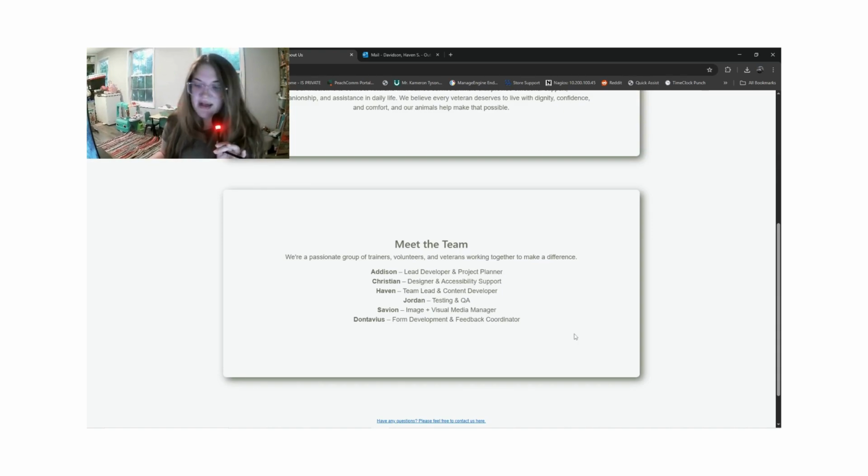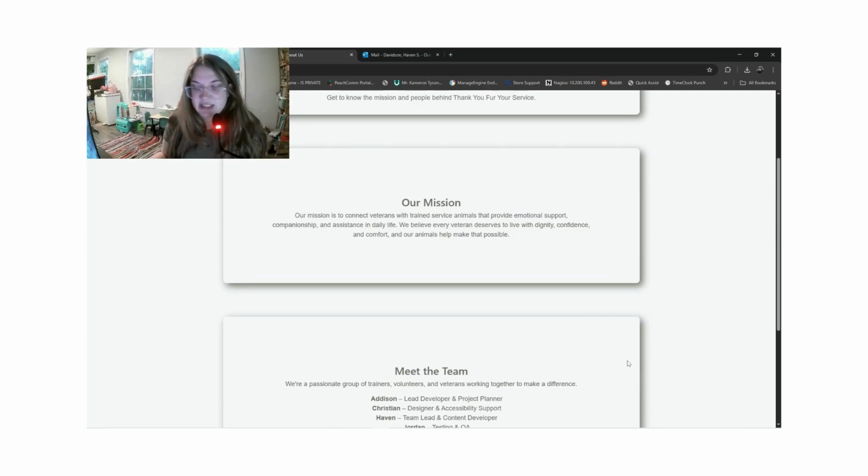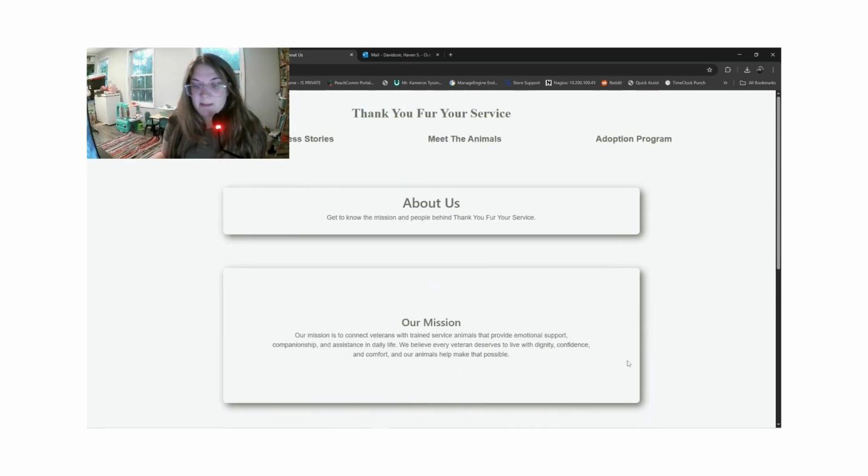images, and all that. I keep the layout neat and user-friendly with big, readable text and smooth spacing. It works well on desktops and looks great on small screens too. This page helps people understand the heart behind the organization, and it sets the tone for the rest of the site by being kind, welcoming, and supportive.